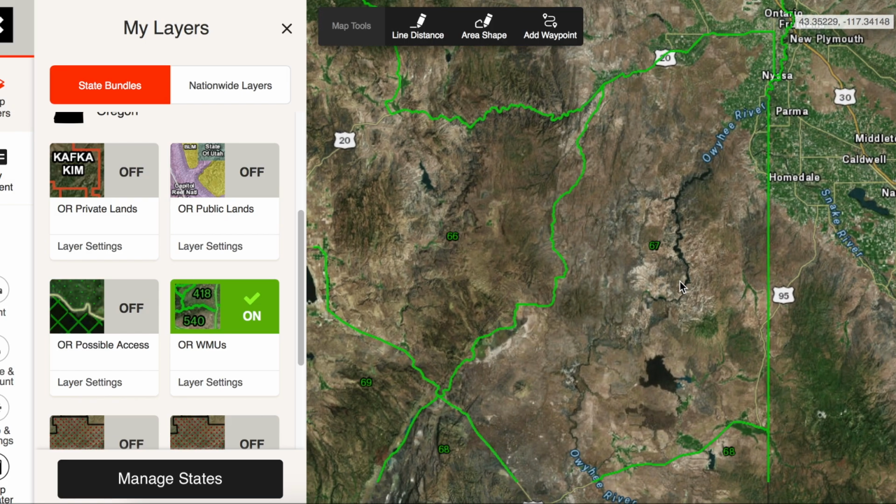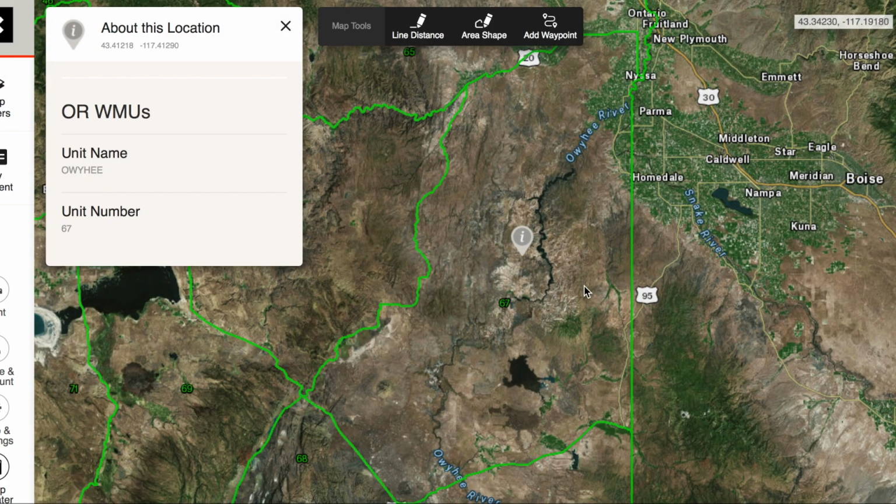So for our purposes, let's just focus in on this one right here. I've never hunted Unit 67, but look at that. I click it. About this location. It gives me the lat long and tells me what my unit name is. Oahe, unit number 67.